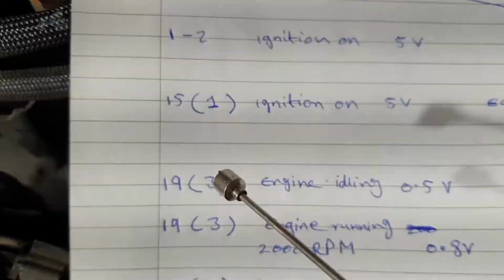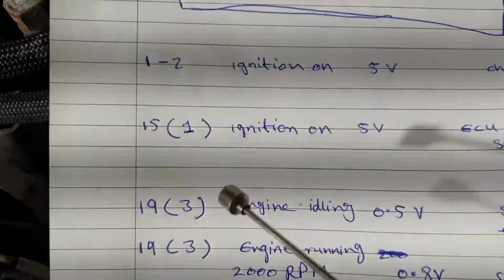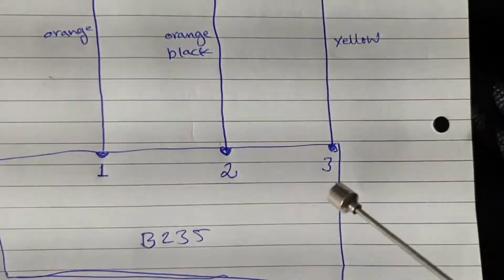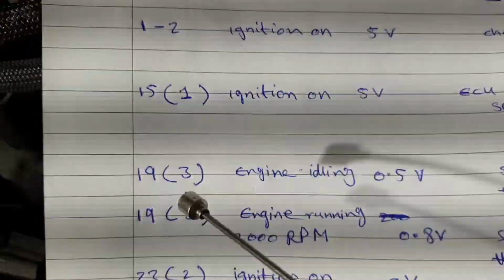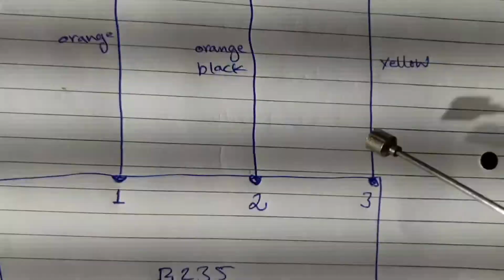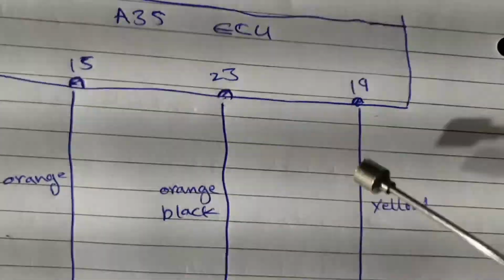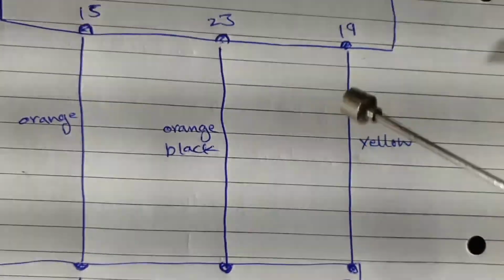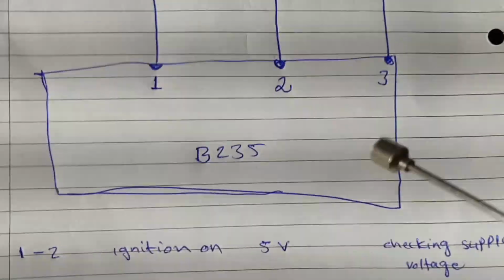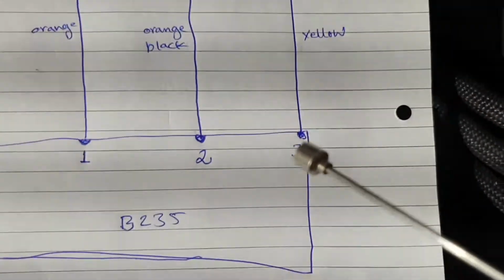Then if you turn the ignition on and connect the red multimeter lead or scope lead to pin number 19 at the ECU, which is this one, and pin number 3 at the sensor, there is no problem. Only if we didn't have a signal here should we check at pin 19 for the integrity of the circuit, for an open circuit or short circuit in the wire. I don't want to go much further away from the circuit.